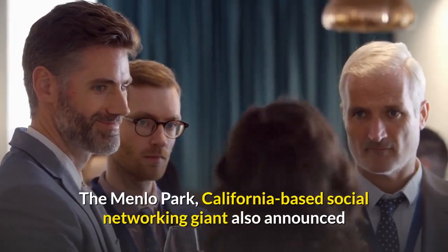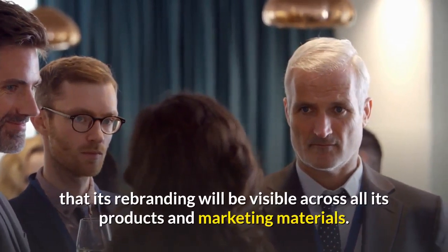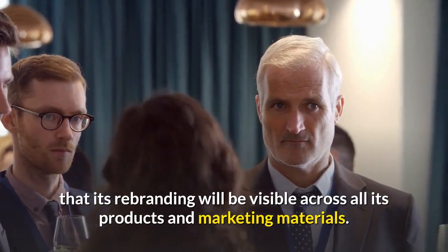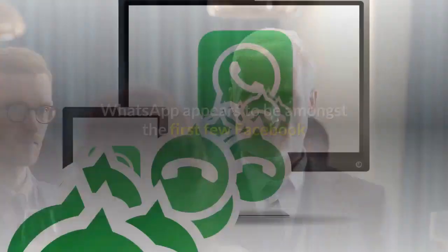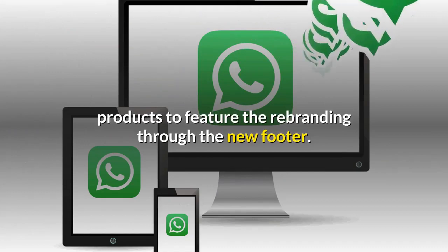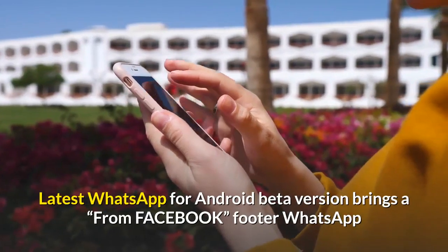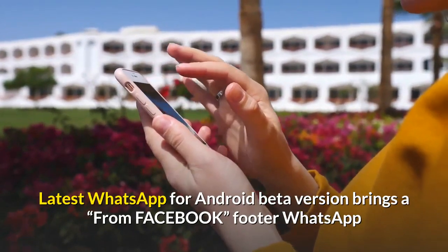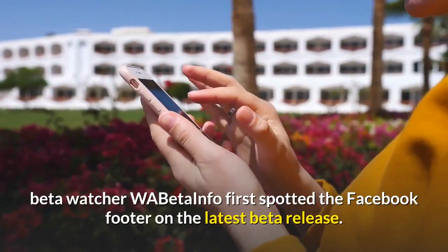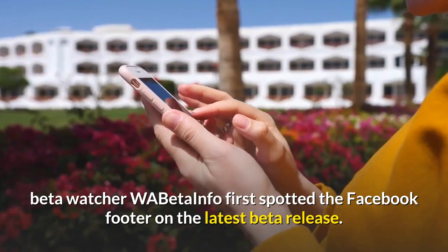The Menlo Park, California-based social networking giant also announced that its rebranding will be visible across all its products and marketing materials. WhatsApp appears to be amongst the first few Facebook products to feature the rebranding through the new footer. Latest WhatsApp for Android beta version brings a "from Facebook" footer. WhatsApp beta watcher Wobbiteinfo first spotted the Facebook footer on the latest beta release.